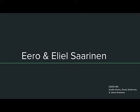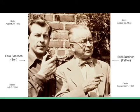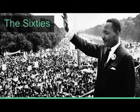Eliel and Eero Saarinen were Finnish-American architects who are also a father-son duo. They are most known for designing the St. Louis Gateway Arch. The St. Louis Arch was constructed in 1963.